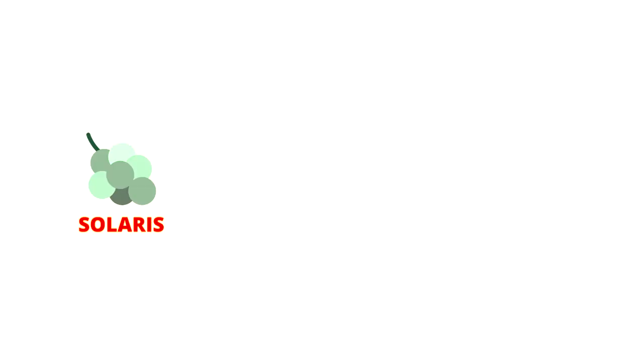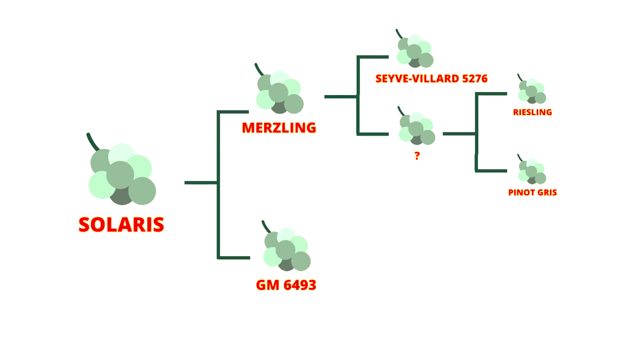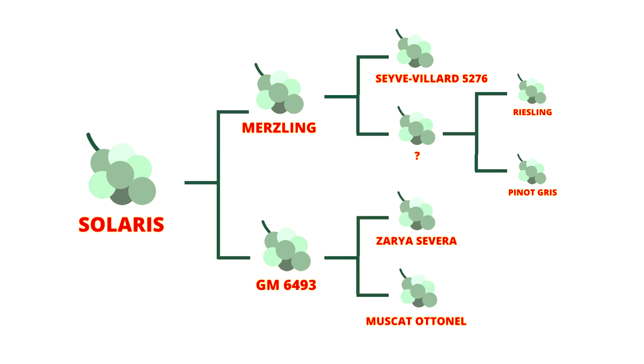Solaris stems from a crossing between the mother grape Mürzling, which is also a crossing between Seyval Blanc 5276 and this anonymous grape that is also a crossing between Riesling and Pinot Gris. And the father grape of Solaris is GM 6493, which is a crossing between Zarya Severa and Muscat Ottonel. But you don't need to know all that stuff.